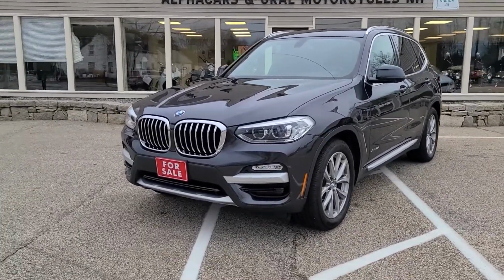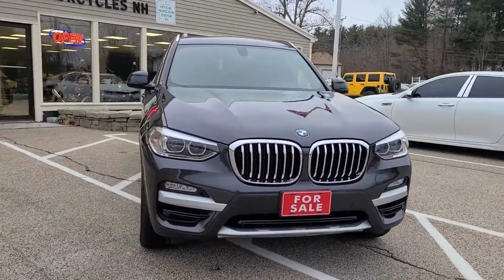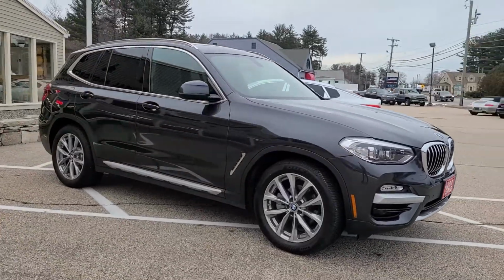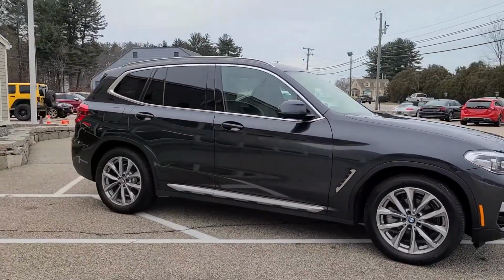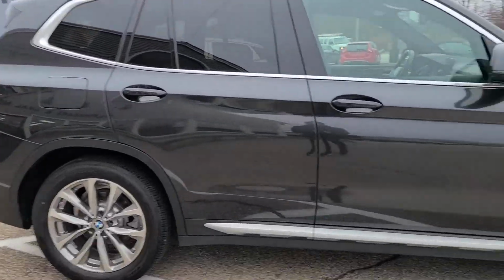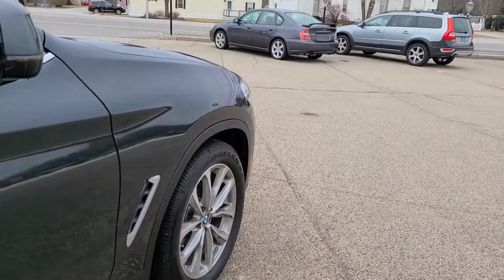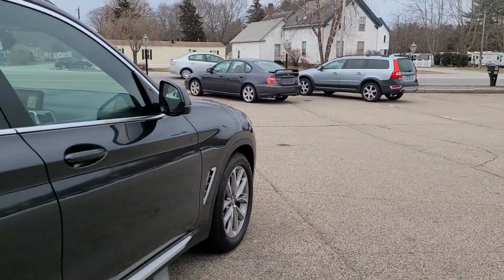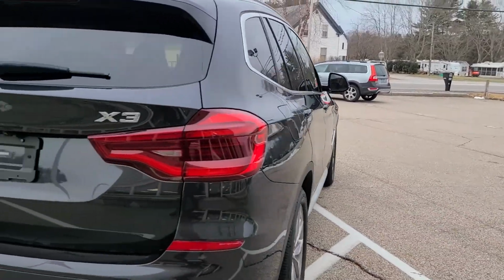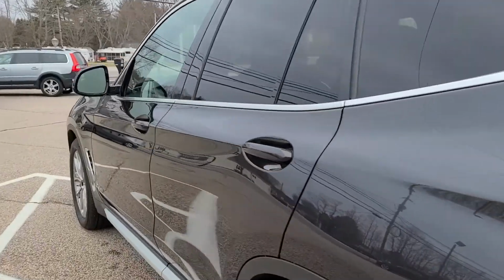This X3 is showing just over 39,000 original miles. If you would like to see a high-resolution, detailed photo set, please reference the listing at alphacars.com. There, of course, you will also find a free included Carfax report, alongside a long list of technical data related to the vehicle's remaining tire and brake life, as well as individual readings from each panel using our paint depth gauge. But today I'll take on a quick condition overview on both the interior and the exterior, as well as showing you some of its most notable features.